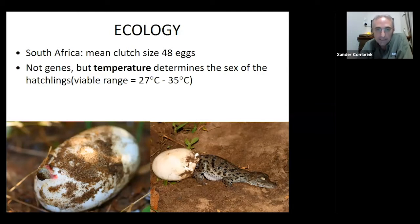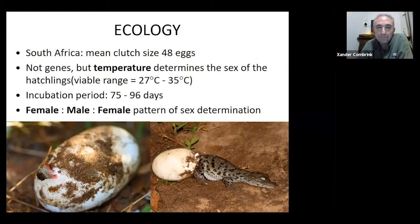Not genes, but the temperature of the sand determines the sex of the hatchling crocodiles within that viable range of about 27 to 35 degrees centigrade. The incubation period is almost 3 months or slightly over, very much again dependent on temperature.